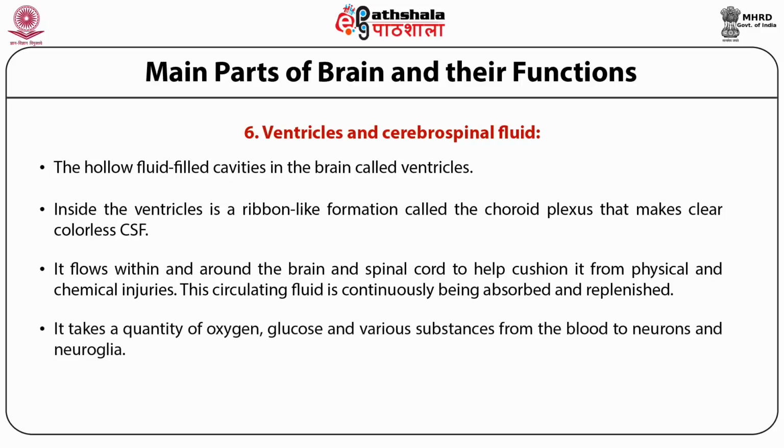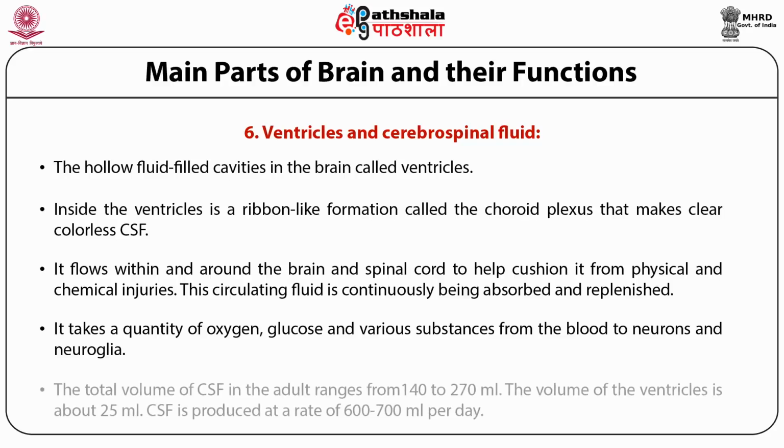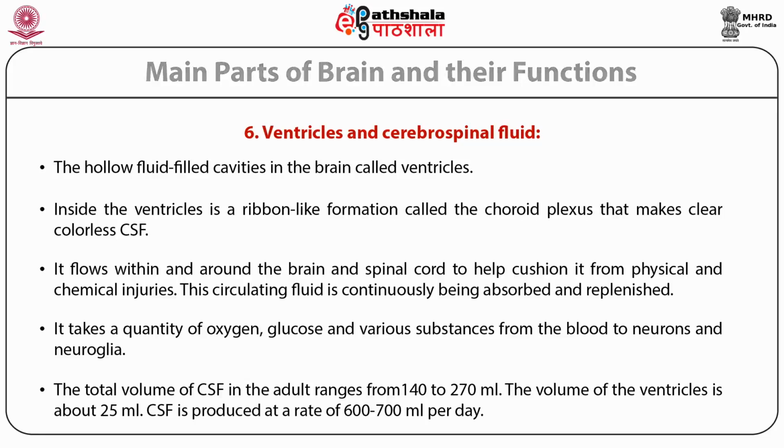It carries oxygen, glucose, and various substances from the blood to neurons and neuroglia. The total volume of CSF in the adult ranges from 140 to 270 ml. The volume of the ventricles is about 25 ml. CSF is produced at the rate of 600 to 700 ml per day.